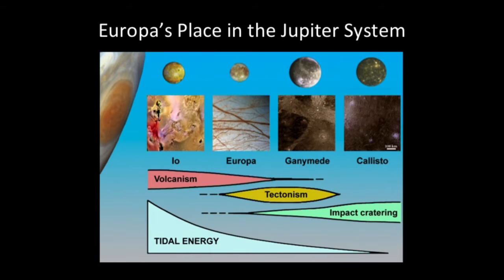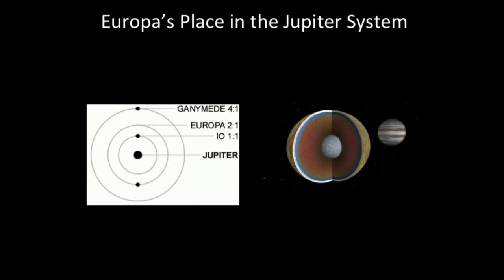But Europa's in an interesting place. Europa gets not as much tidal energy as Io, but more than Ganymede. And so it's in a regime where not only can you have tectonics, but you can have volcanism. So this is an exciting thing. And if we talk about Europa's place in the Jupiter system, I have just two movies, if they will work. They worked before.